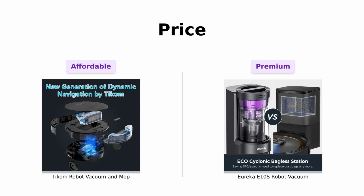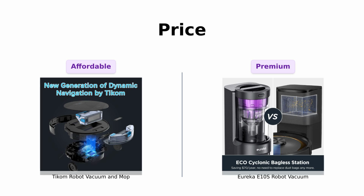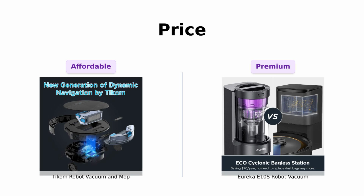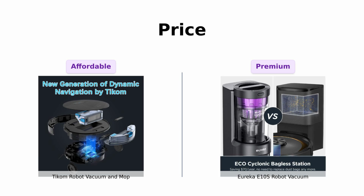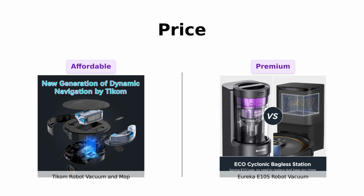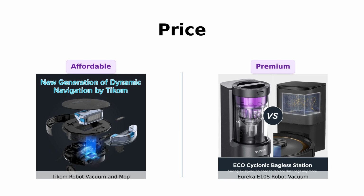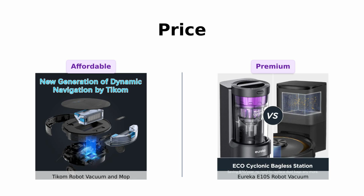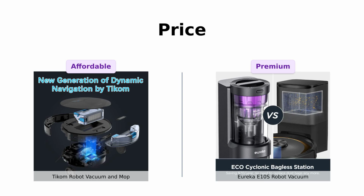First up, let's talk about the Moolah. The Tikom Robot Vacuum and Mop comes in at a wallet-friendly $299. Perfect if you're looking to get a robot vacuum without breaking the bank. On the other hand, the Eureka E10s Robot Vacuum is a bit more of a high roller at $699. For that price, it better clean up my house and my life. If you're on a budget, Tikom's your guy.